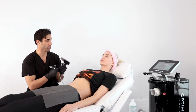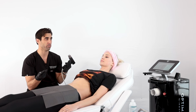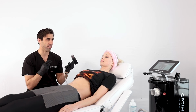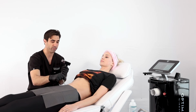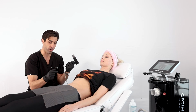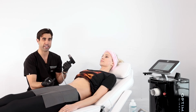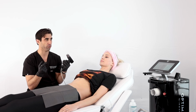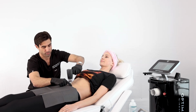So our beautiful patient Jenna here is a mother of 1. It's a great treatment for females postpartum. We want to give them time to recover after the delivery, of course, but this area is really tough to get to go away with exercise and dieting. So this is a great treatment. Again, we recommend a series of 3 treatments. So we're doing 1 today. She's going to come back in about 3 to 4 weeks for a second treatment, and then again 3 to 4 weeks we'll do her final treatment.